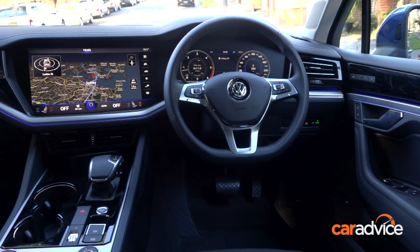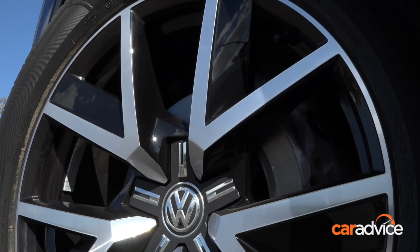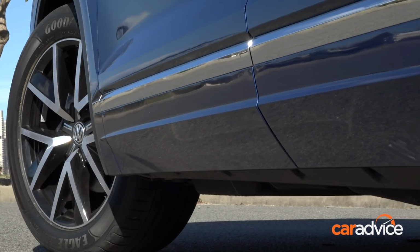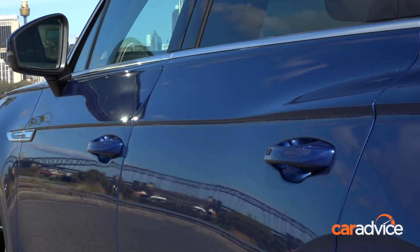There's 4-zone climate control, heated, ventilated and massaging Savona leather seats, 20-inch alloys, matrix LED headlights, air suspension, adaptive dampers, active anti-roll bars and all of the latest and greatest safety and driver aids. Although the reef blue paint you see on this test car will set you back another $2,000.